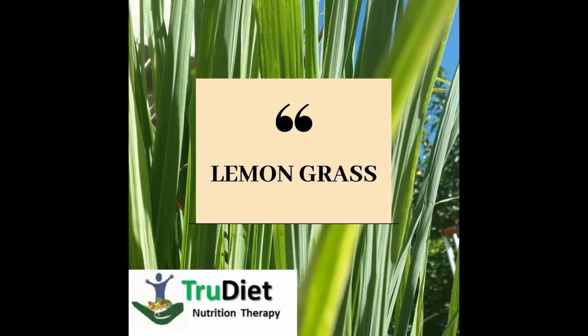So today let's learn about the antiviral foods that help in improving immunity. The first one is lemongrass. You can just see nice lemongrass over here in my balcony. Lemongrass has antiviral and antibacterial properties, which help fight against cold, cough, and flu-like symptoms. And it also has vitamin C, which helps in boosting our immunity.